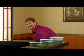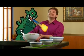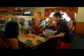And at Pho 87, you can get your pho fix in any size. Small, medium, or large. That's not the end of the line here. They've even got one they call the Godzilla Bowl. And it weighs in at more than 9 pounds.